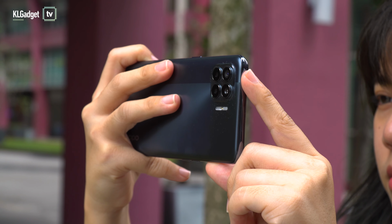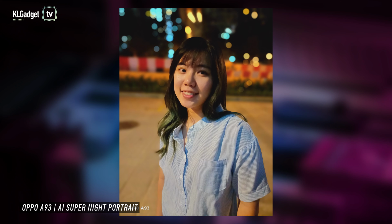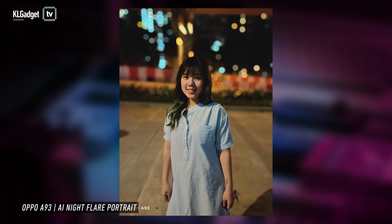The A93 also has 2 AI features for low light scenarios. One is the AI Super Night Portrait and the other is the AI Night Flare Portrait. So when compared, the selfie on the OPPO phone actually looked nicer because of the beauty effects, but Samsung offers a sharper picture. One thing that is interesting with the A93 though is the AI night flare portrait, which turns your background into bokeh light effects so you can post fancier Instagram pictures.